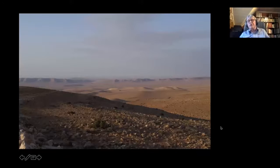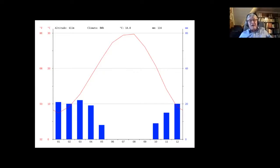This is a very flat landscape, but if you go to the northern territory, north of Palmyra, you can see mountains as we have here. It's just north of Palmyra. And those mountains were in antiquity covered with trees, as we can see here. They have in modern times simply been cut down in the hunt for charcoal. And here you see that it rains every year in this area.